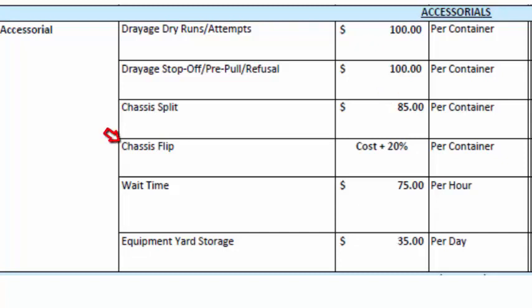A chassis flip, where chassis have to be changed before going on to a terminal. That's cost plus 20%. That's on a per container basis. Wait time. We defined this, a certain amount of time, a certain window within which a reasonable drayage operation has to be conducted. As the importer, we have to define what that reasonable time frame is. Beyond that, the unit of measure is per hour, and for wait time, $75 an hour.